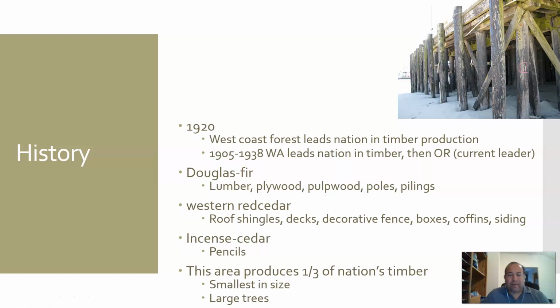Have I made a couple mistakes during this lecture? Absolutely, but when we're talking about all the forests in North America and all the different trees, sometimes you mix a few up. So, hopefully I will not have that happen anymore.